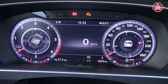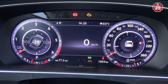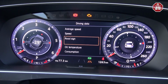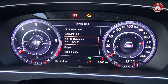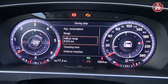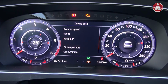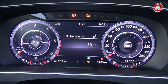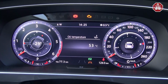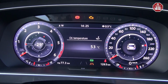I just stop at speed, so even if you don't order the head-up display, you still have a way to see the digital speed in big letters here. Road sign, and I think, oh, AdBlue range. Well, you remember AdBlue? Oh, just kidding. All right, that's pretty much it. I'm done here. Okay, that's it from the display. Did I miss anything? I don't think so. So let's go on with the other stuff.